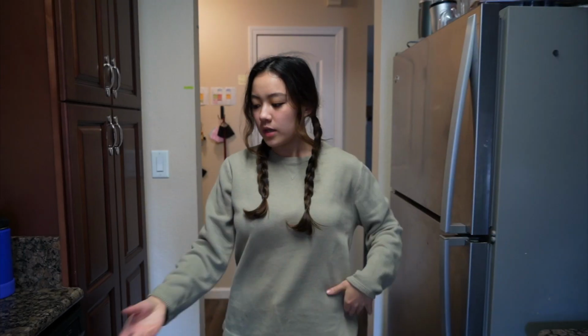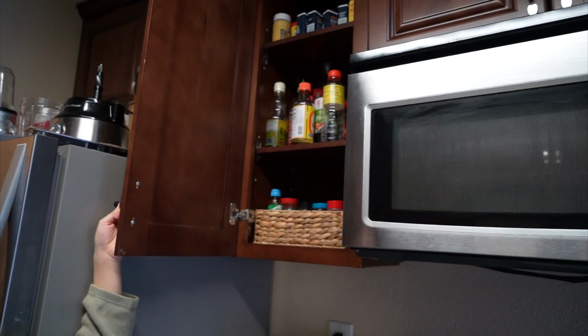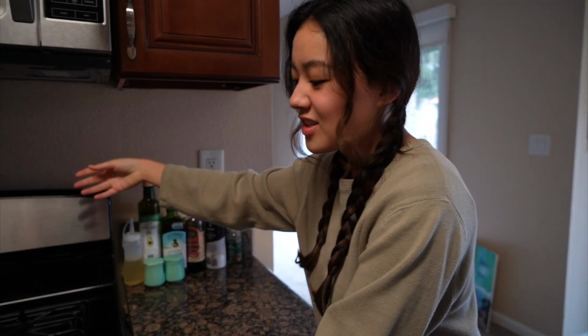And now let's keep on moving. Here we have the dishwasher. Plates, spices, microwave, cups, and we've got the stove here.